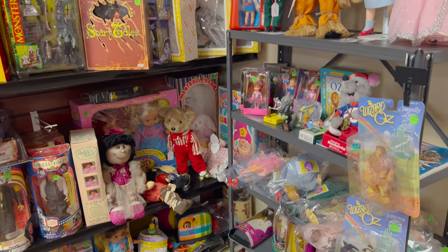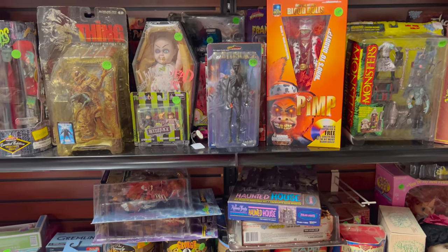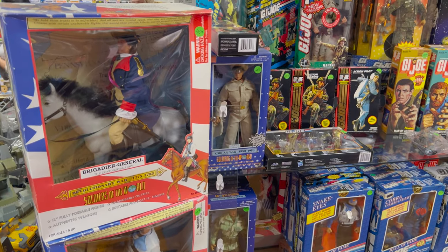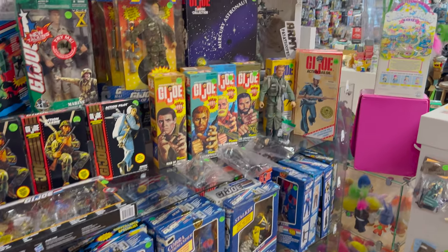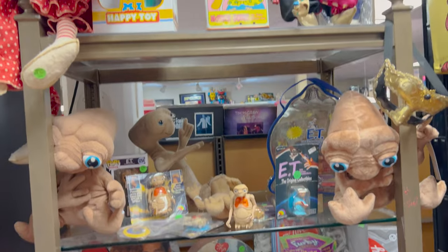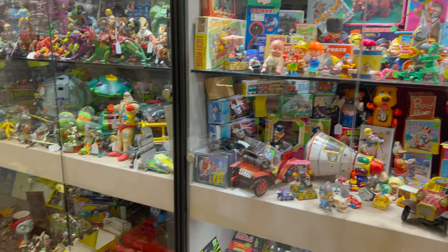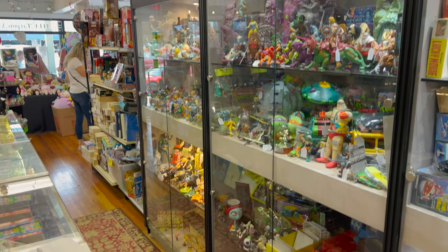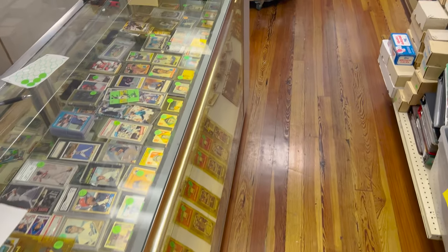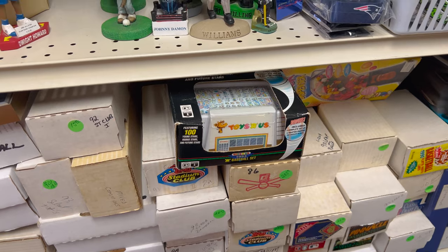Head back this way. Oh, look at the Wizard of Oz dolls. G.I. Joe. Furby, I Love Lucy, E.T. Look at all these Micro Machines. Look at all of these. Wow. They also have cards, lots and lots of cards. It looks like baseball cards. Oh, and up at the very front, they've got some basketball cards.